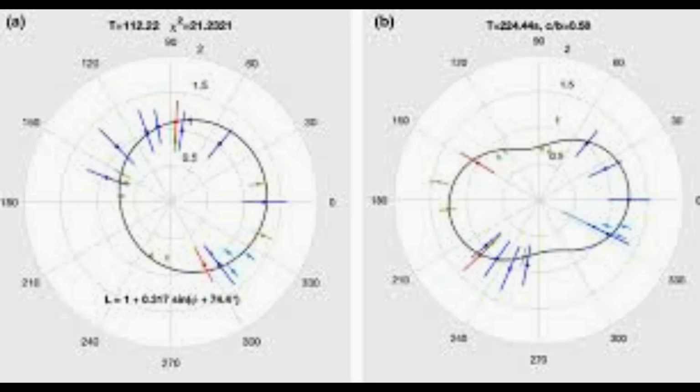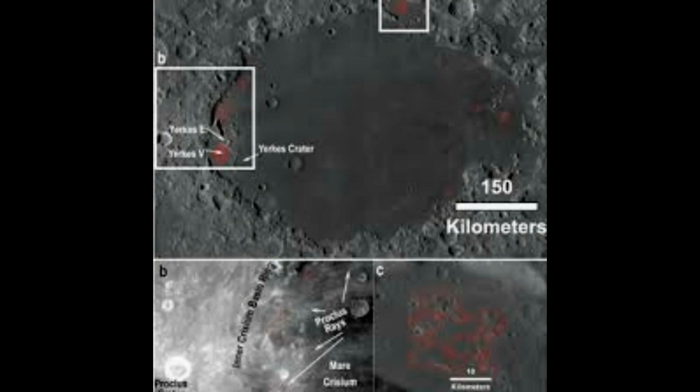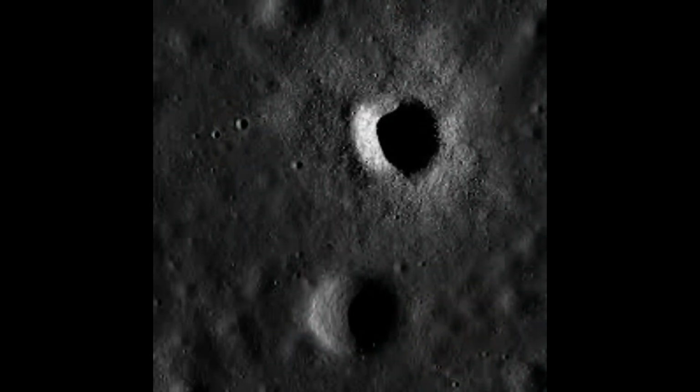Their work led them to discover that asteroid impacts caused the location of the poles to wander by 10 degrees in latitude, or about 186 miles. To put that in perspective, the moon's total diameter is 2,159 miles. These wandering poles can teach scientists more about the poles, which are considered more prized regions because of the frozen water that's been discovered there.